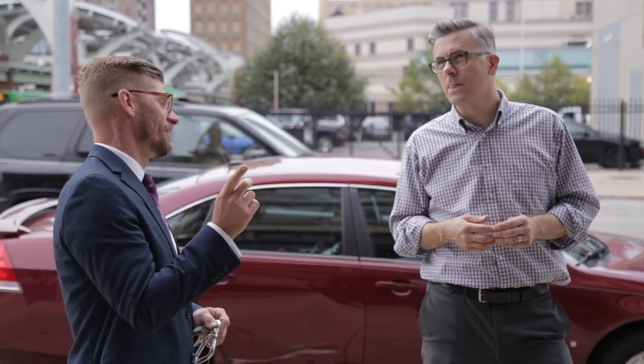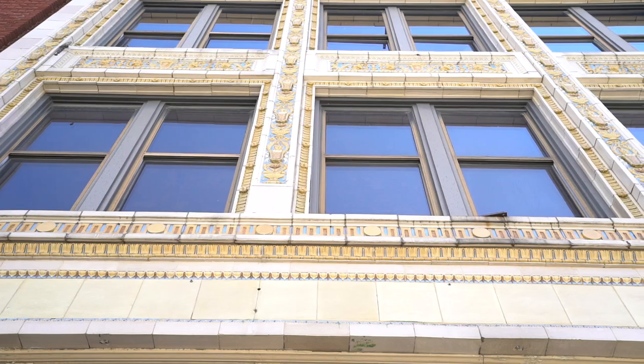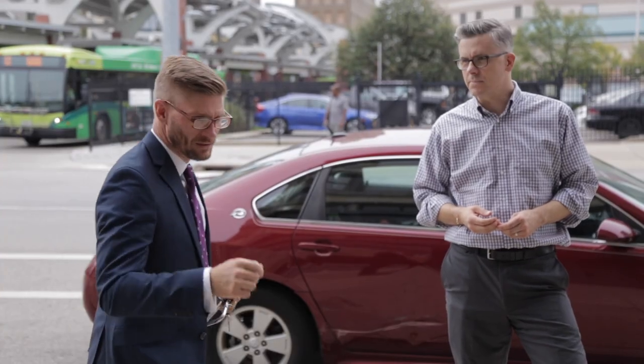And if you look, this is the only building I own that has a terracotta facade. So you have this beautiful yellow and gold with the blue inlay. Beautiful. It's gorgeous. Well, show me something inside. Let's do it. Let's go in.